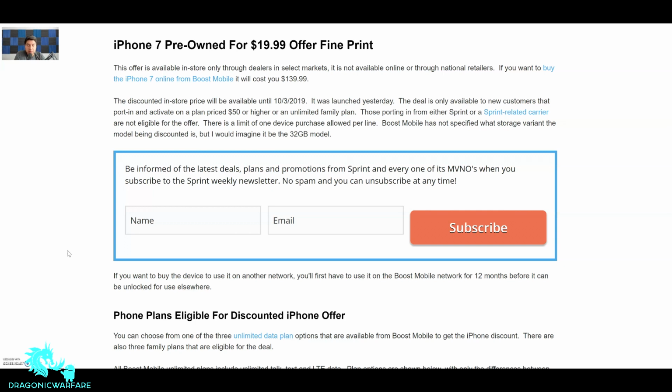Boost Mobile has not specified what storage variant the model being discounted is, but I would imagine it'd be the 32 gig model. And yes, it is going to be the 32 gig model variant of this phone, guys. So I don't think you're going to get a 128 or 256 model or anything like that. It's going to be the 32 gig model.